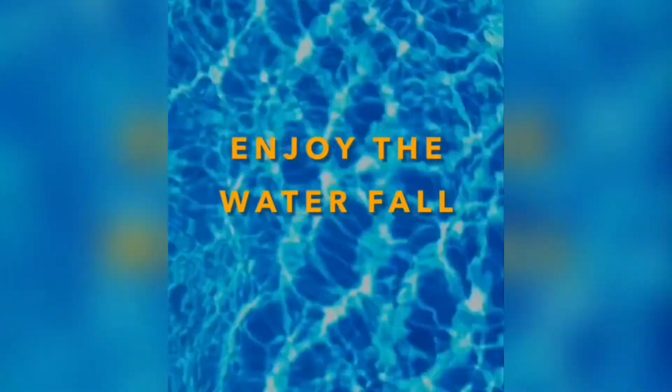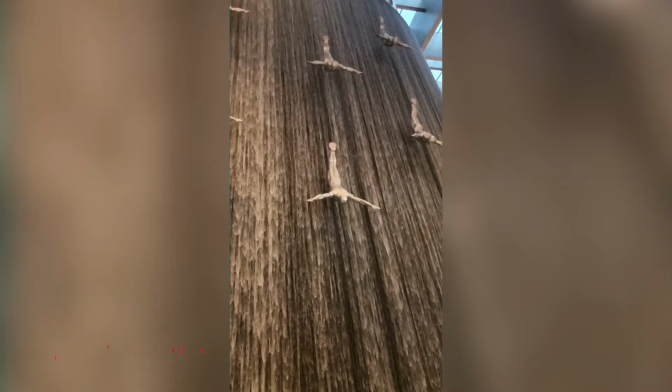Right now, we are going to be visiting the waterfall in the center of the Dubai Mall.